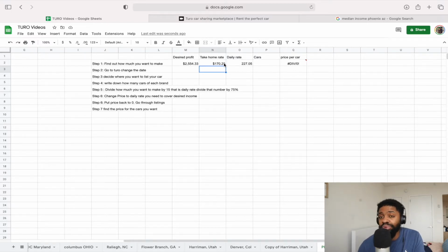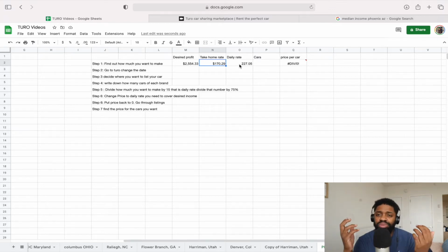Now you have to bring home $170.29. Let's just call it $171. And to get to that, your daily rate would have to be $227. The reason why that is in this scenario is because Turo has different insurance plans that determine how much they pay you out of how much you make. You can either get paid 60%, 75%, 80%, 85%, and then 90%.